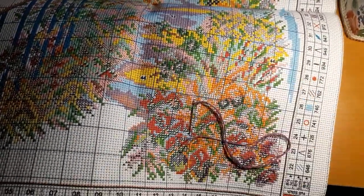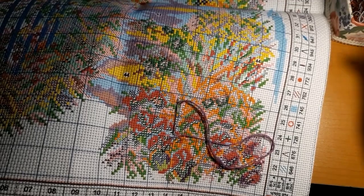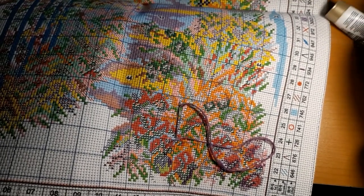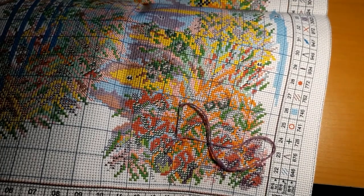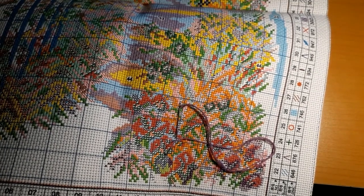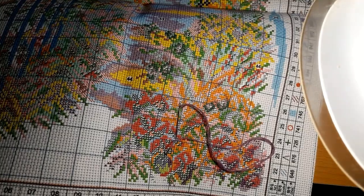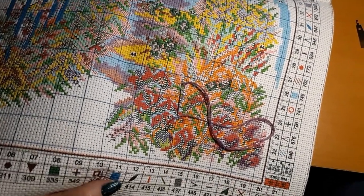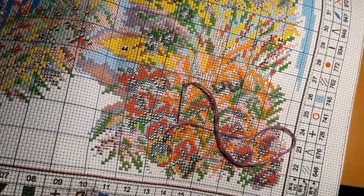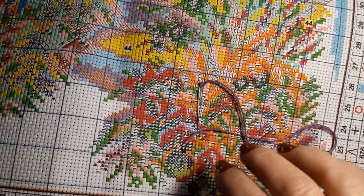Hang on, guys. Holy cow. Can you say we got just too much stuff here? Gotta keep my needle threaders there and my scissors. There we go. And see if I can bring you in a little bit.